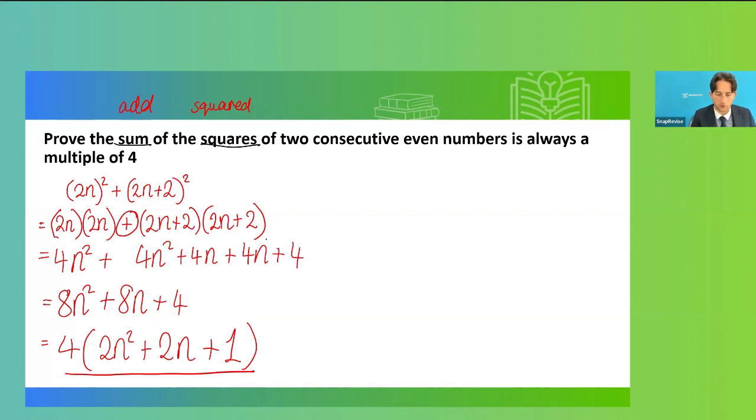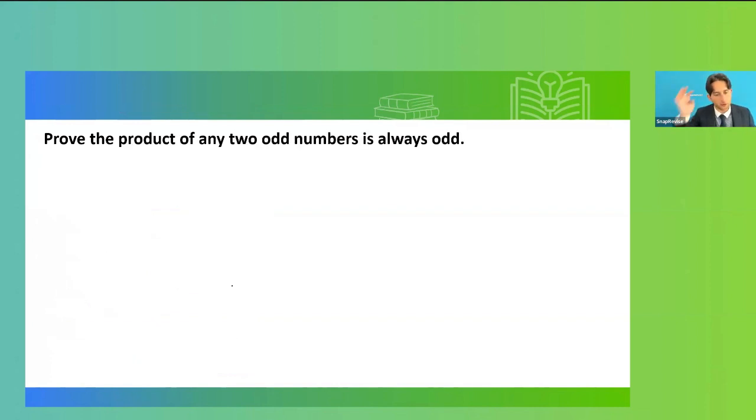And then it shows it's always a multiple of 4. So whatever you get algebraically, show that 4 factorizes out. If 4 is a factor, it is a multiple of 4. Okay. Prove the product of any two odd numbers is always odd.